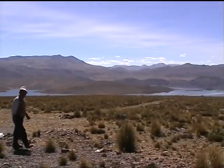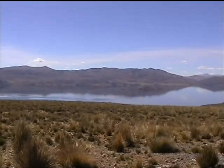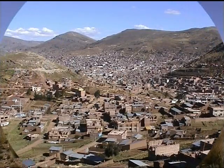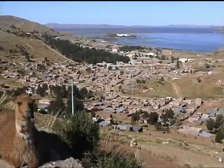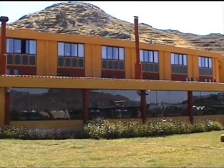All too soon, it was time to leave the Colca and make our way across the Altiplano, the high, barren plateau which extends for hundreds of miles across Peru and Bolivia. Puno, on the shores of Lake Titicaca, which at 12,500 feet is the highest navigable lake in the world. Here we stayed at the Sonesta Posada del Inca, right on the lake edge.